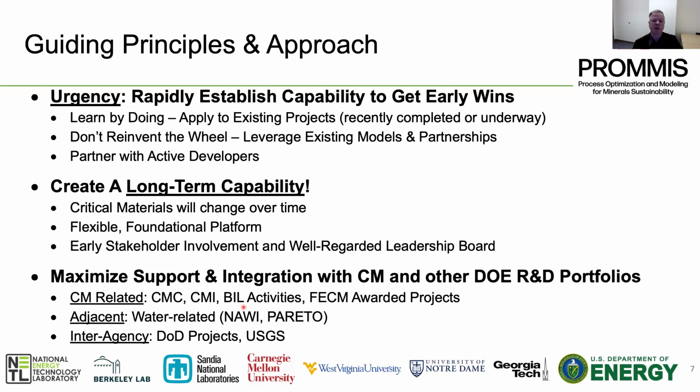And so there's a real urgency to learn by doing and start with existing projects and existing technologies that are under development. We were urged not to reinvent the wheel, so we wanted to leverage all existing models and partnerships that we have. And more importantly, we're focused on creating a long-term capability.